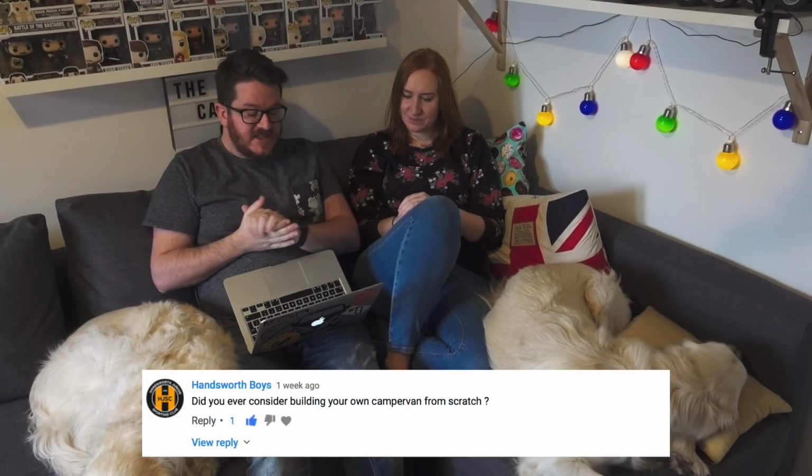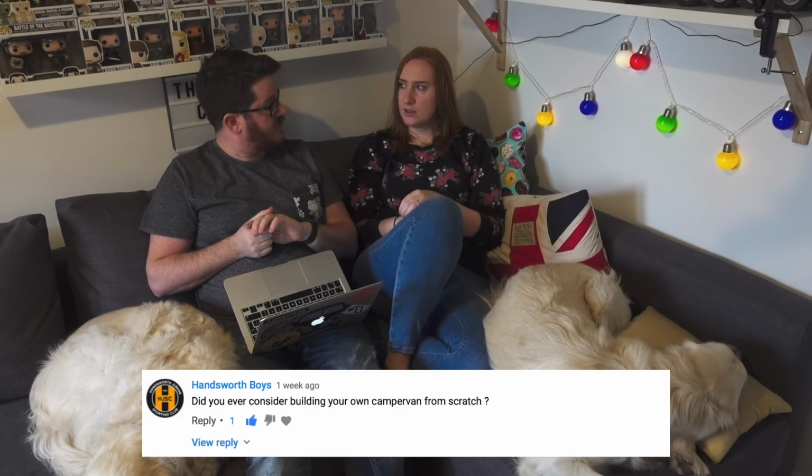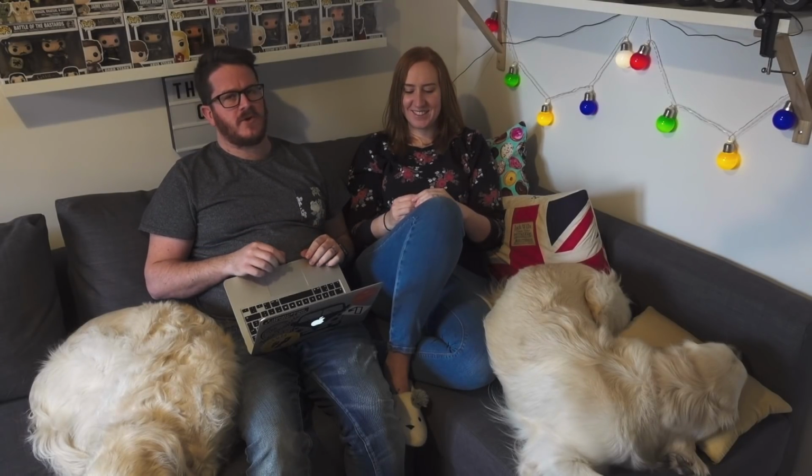Handsworth Boy says, did you ever consider building your own campervan from scratch? What, like the car as well? We didn't. No, not before buying this one. Well, we had a very brief consideration about it, but we just thought, no, that's not a good idea. However, because we're massively addicted to people building their own RVs and van conversions, we watch videos of that all the time, and we're getting more and more addicted to the idea of doing something like that in the future. It's certainly something we're considering, isn't it? But at the moment, we're loving the California, so we'll see.